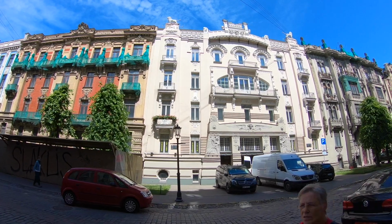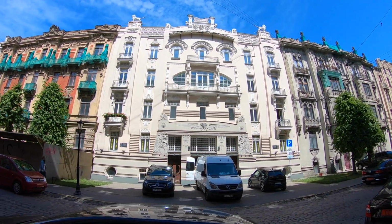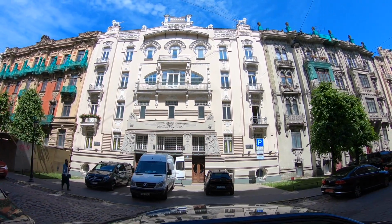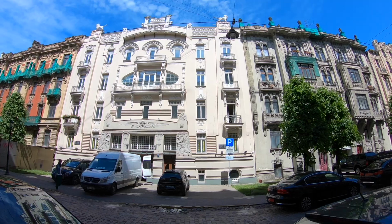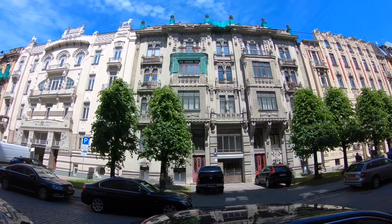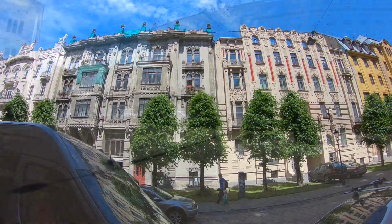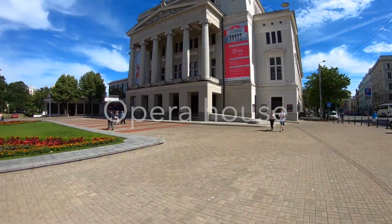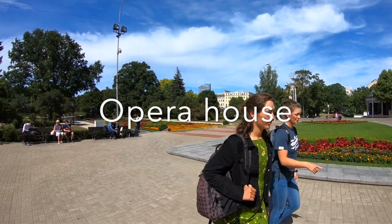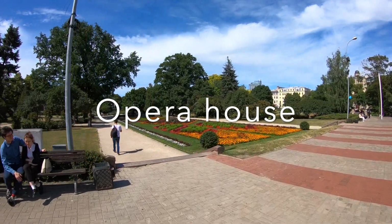And this facade also has a special name, which you will learn about if you participate in our tours in Riga. All these houses were built by Eisenstein. Opera House and the garden, a little French garden next to it.